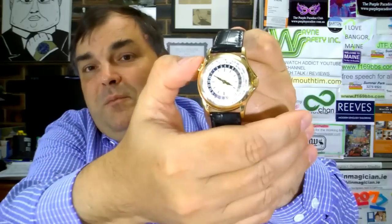Now, the question is, why is my Patek World Time so much more expensive than an Audemars Piguet day date? And there's a number of reasons for this. The World Time is a really desirable complication. This is quite an expensive complication. It gives you the time in all time zones, and by pressing this lever here, this button, you can change the time zone to display that time. So that is quite a difficult complication to have there.